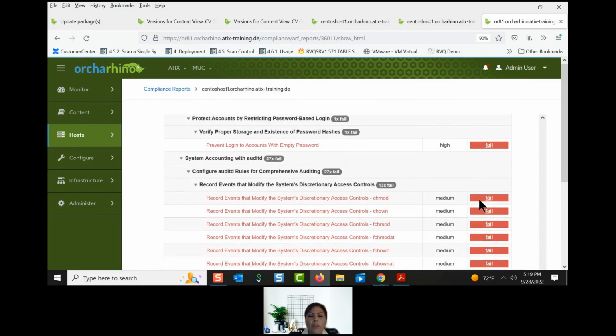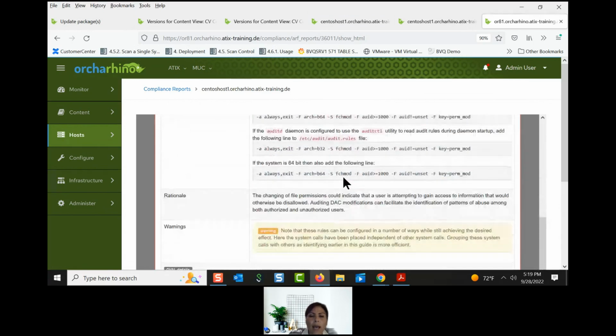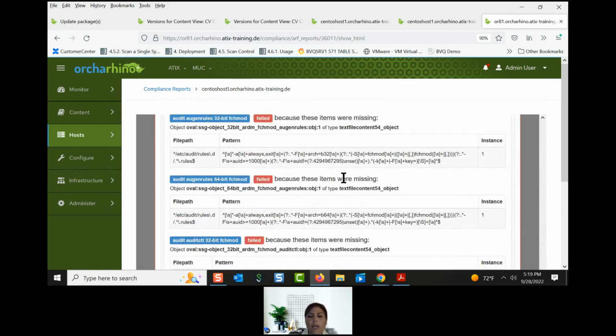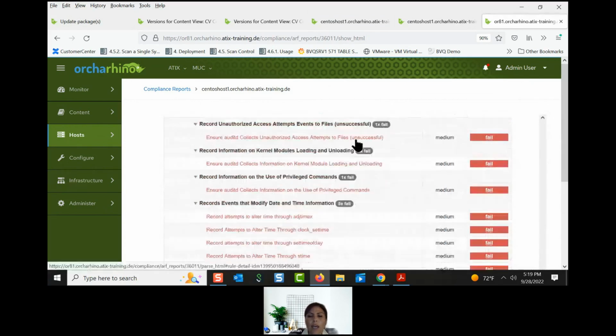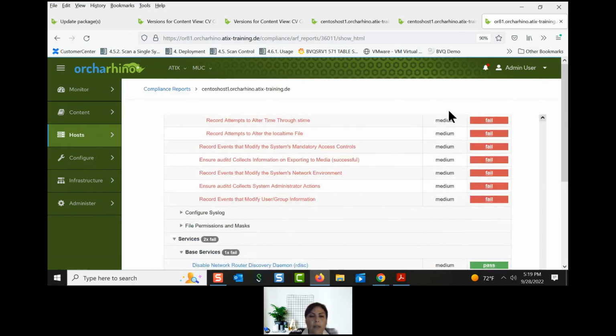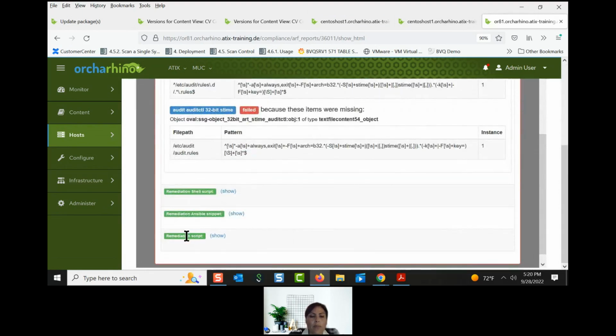In addition to that, you can have more information related to, for example, what specific rules need to be applied in order to become compliant. All right, and it will give you the actual script here, if I'm not mistaken. Let's go through this. Yes, remediation script. So it shows you the remediation script that you can actually use to then schedule a job, for example, or manually execute those. And of course, you can execute those through a job within orcharhino.